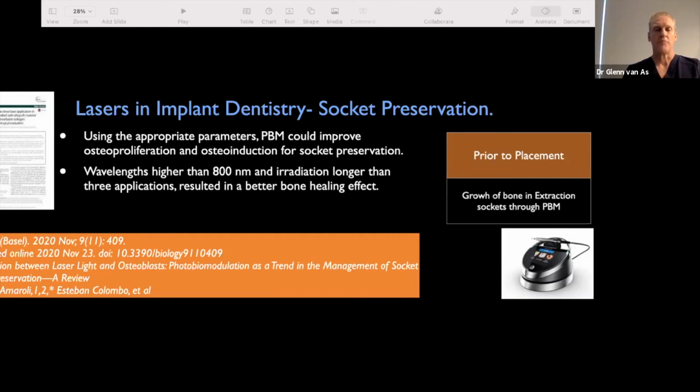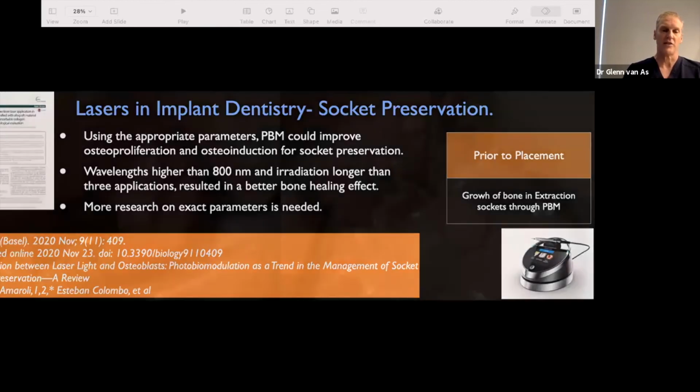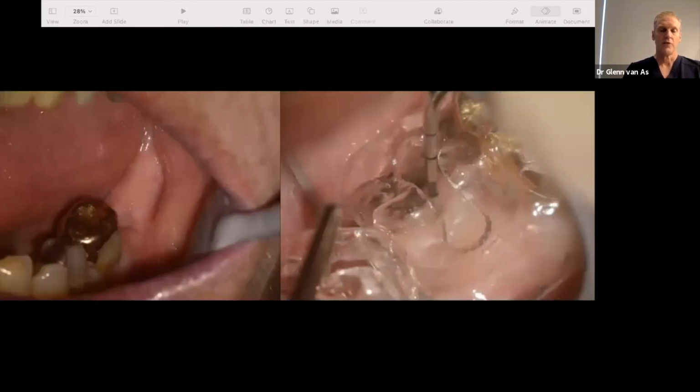And secondly, we want to try and help those patients rely less on painkillers. With the fentanyl crisis that's going on, anything that we can do to reduce heavy-duty painkillers by utilizing anti-inflammatories with the laser and ice, maybe we can get away without using more powerful painkillers. More research on exact parameters is needed, but what I can tell you is that all the studies show it can be used.